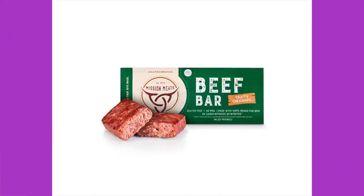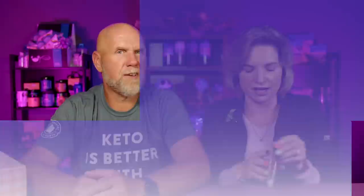Another thing we may be able to eat. Oh my gosh, it's three things that we can eat. They knew. Mission Meats Beef Bar. I love beef bars because look at that. It is nice and thick. Okay, so the ingredients are beef, sea salt, encapsulated citric acid, cultured celery powder, black pepper, red pepper, garlic powder, coriander, and onion powder. I'm loving it. Going on the plane.